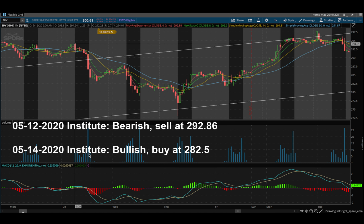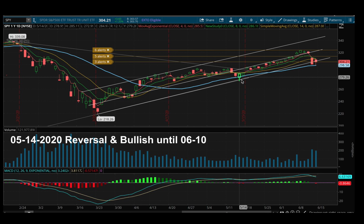And when on May 14 institute money started buying SPY like crazy at $282 from the dark pool data, we can see the market start to rebound. And when on May 14 the market started to rebound, a bullish reversal, we actually had 3 weeks of bullish trending, make a lot of people rich, from May 14 to June 10th, until the market sold off again. So again, on May 12, we see the institute dark pool exchange money coming in to buy SPY like crazy, about twice as much as the volume on May 14.